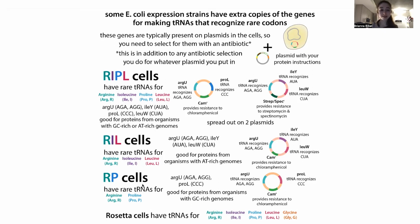Then RP cells are good for GC-rich genomes. These have rare tRNAs for arginine and proline. And again, these ones all have chloramphenicol resistance. Oh, sorry, why do I keep saying kanamycin? Chloramphenicol resistance. And so you add chloramphenicol to keep them growing.